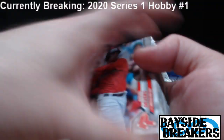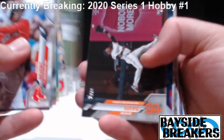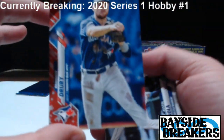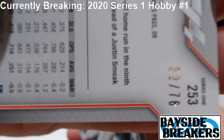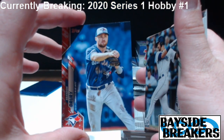All right, first third, box 3. Ooh, we got an Independence Day parallel here for the Blue Jays of Brandon Drury. Brandon Drury for the Jays, number 276. 32 out of 76. How about that? An Independence Day parallel for the Canadian team.